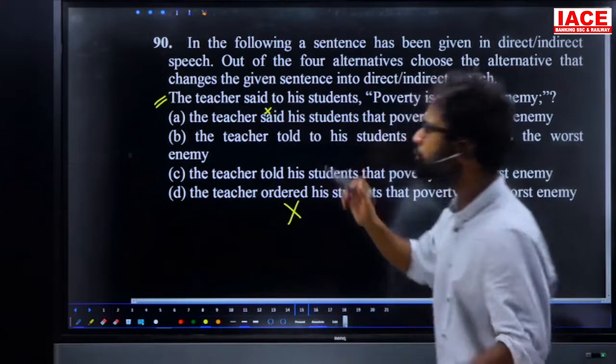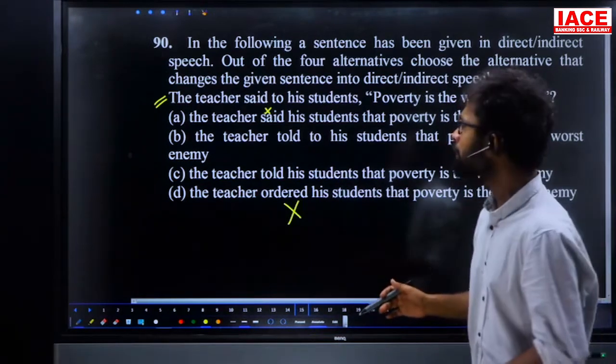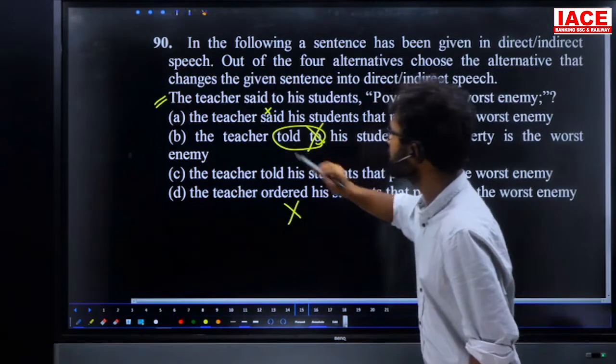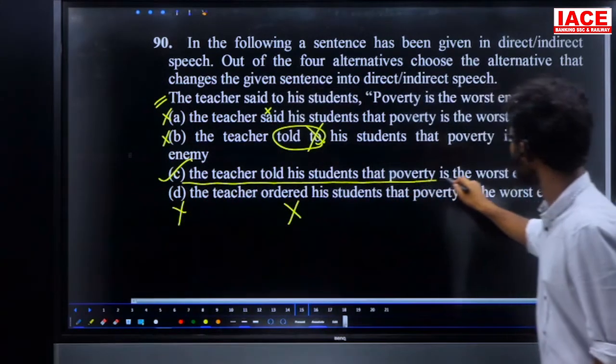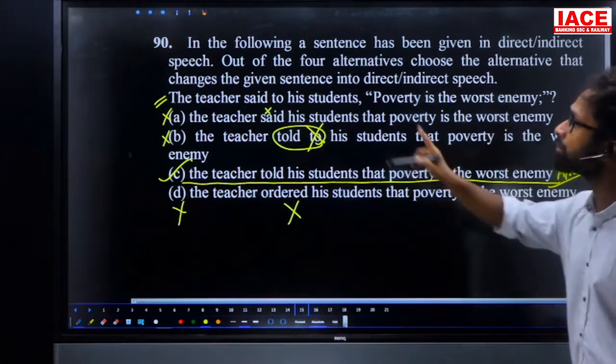Fine. Because two subject object is there, said will change into told. Okay. The teacher told to. After told, no to, sir. Okay, so A, B, and D is already cancelled. Only one we have. The teacher told his students that poverty is the worst enemy. So this is the answer for question number 90.